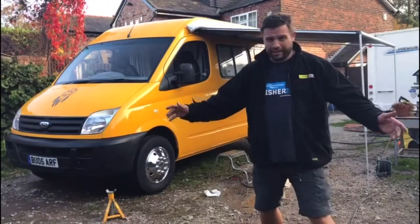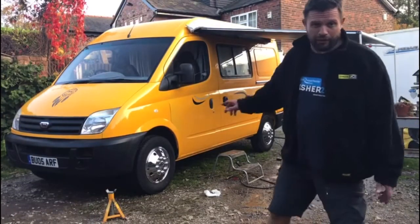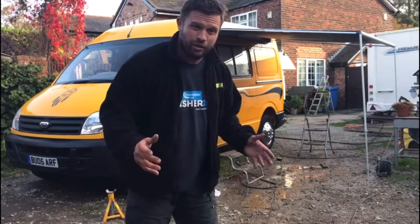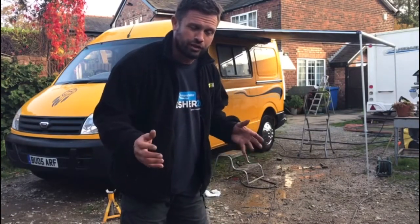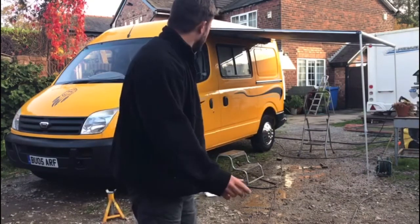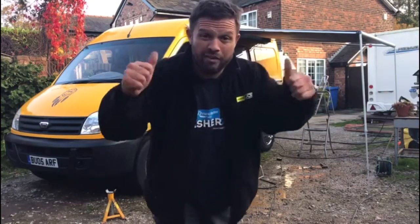Right, eventually got the canopy rolled out and I got it fitted properly. And it's all good, but it did take quite a while, but it's just a learning curve. You're going to get better at it the more you put it up on site. Obviously not on site now. But yeah, happy with that.